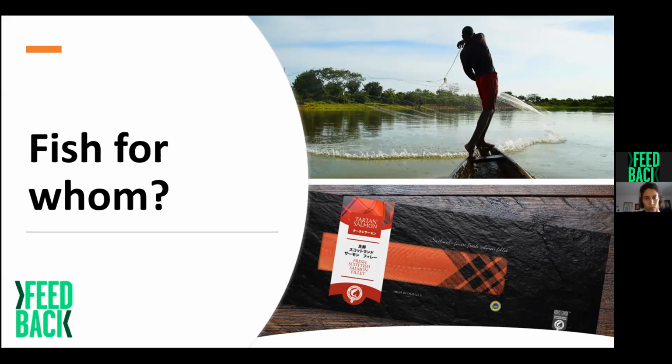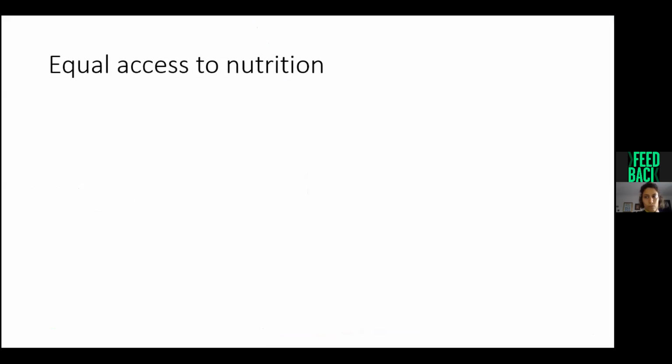And I think that's a really interesting way of thinking about it as well. Because at the moment, Scottish salmon is a commodity that goes into the food supply chain. And the example in the picture there is how it's marketed in Japan, as tartan salmon. So it's just this global commodity that is reliant on wild fish from across the world.